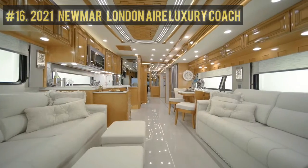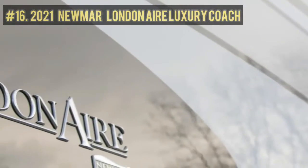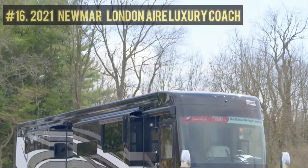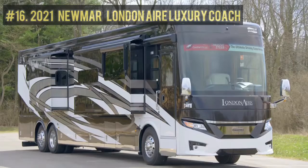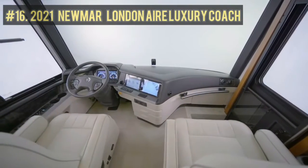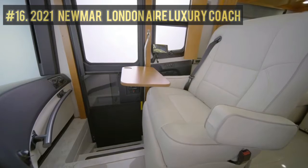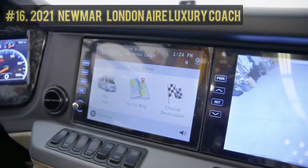November 16, 2021, Numa London here. Just a look at majesty. The 2021 London here helps you take in everything around you while surrounding you with luxurious features and innovations. Starting with the comfort drive steering system, the tire pressure monitoring, and electronic stability control, you will feel like you are gliding down the road.